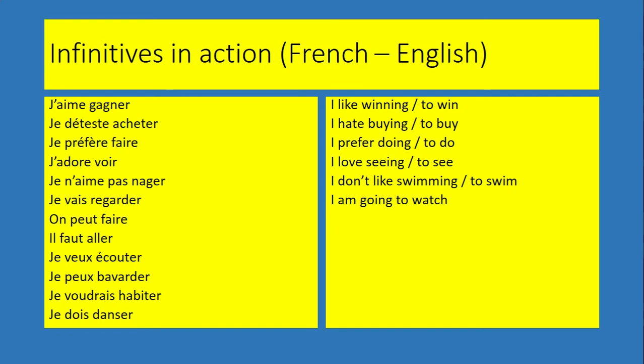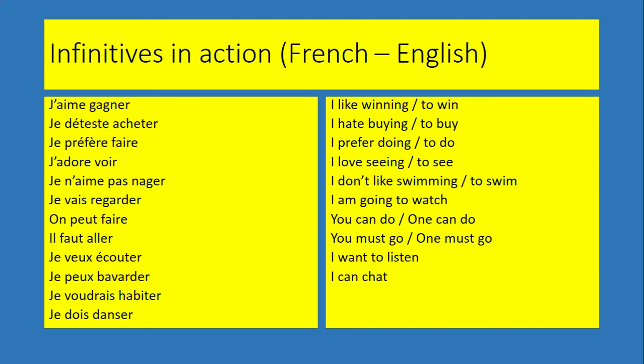On peut faire, you can do. Il faut aller, one must go. Actually, I don't think I mentioned that one before. Il faut means one must, always followed by an infinitive. Je veux écouter, I want to listen. Je peux bavarder, I can chat. Je voudrais habiter, I would like to live. And je dois danser, I must dance or I have to dance.